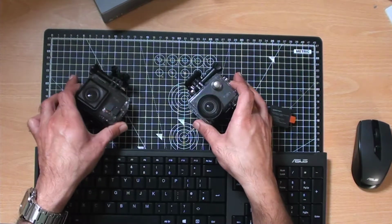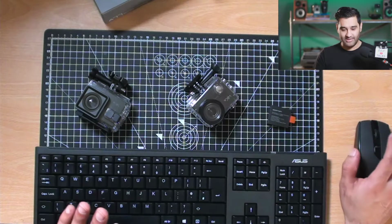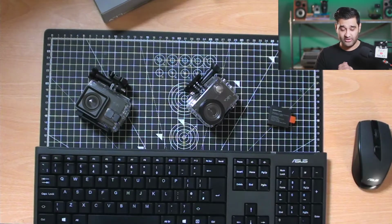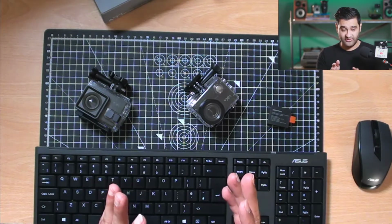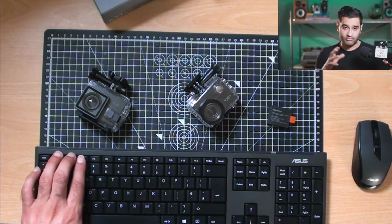So right now I have two Apeman 4K action cameras. Why Apeman? Well, I've done a couple of videos on these. They've sent me a couple of cameras to test, and what I've been doing is finding out which ones are good value, what the price differences are, and which one I would recommend to you to buy if you're looking at 4K action cameras.